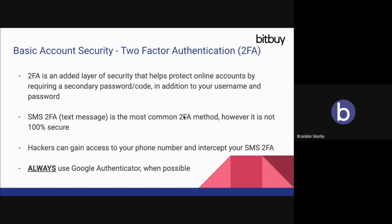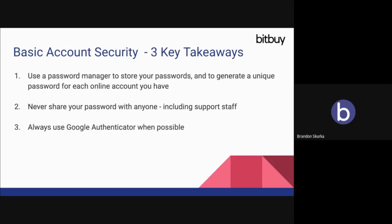So the three main takeaways from that section are to definitely use a password manager to store your passwords and to generate unique passwords for each online account you have. As well, never share your password with anyone, including support staff, and always use Google Authenticator when possible.